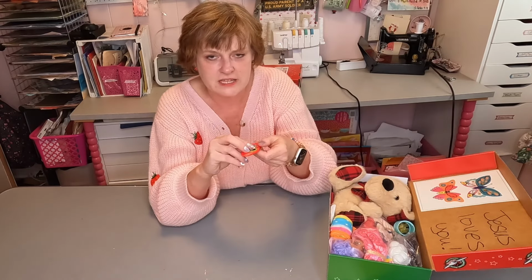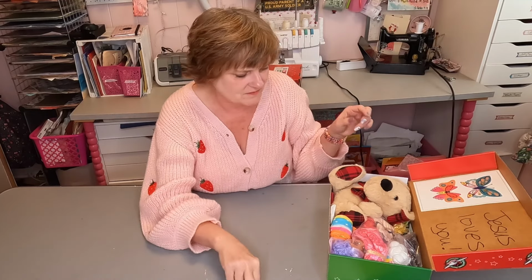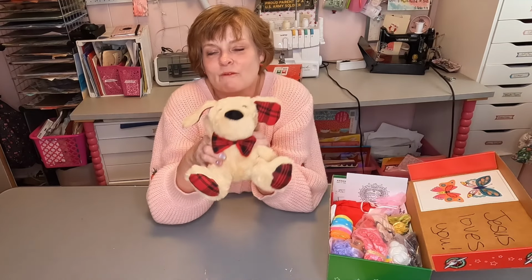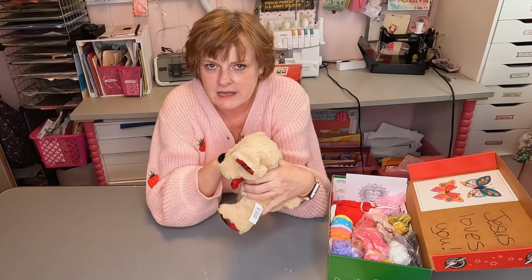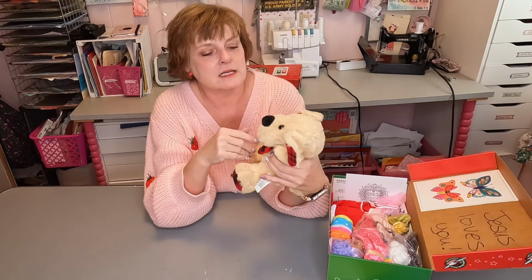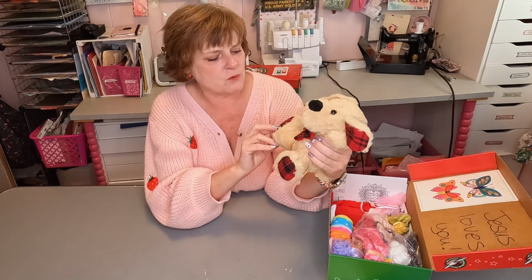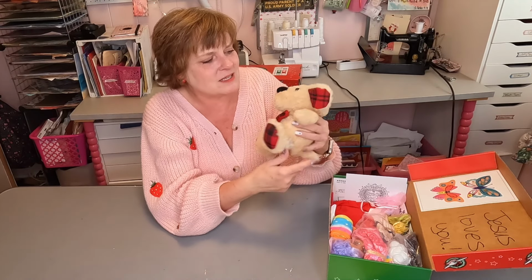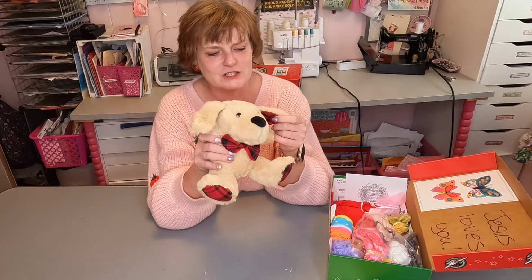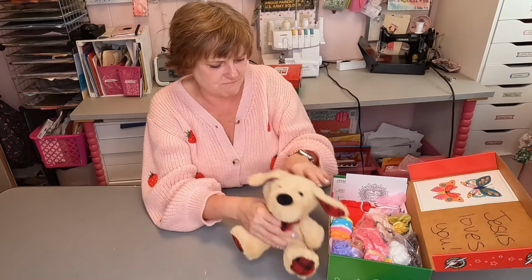And some more little things. We got a little whistle. We have a little slinky. We have this teddy bear. So I believe this, I'm sorry, we have this teddy dog. It just told me it was a dog, not a bear. This was a Christmas clearance, as you can probably tell from the red and black plaid. But who says you have to have red and black plaid for Christmas? It can be an anytime dog. So this is her little stuffy.